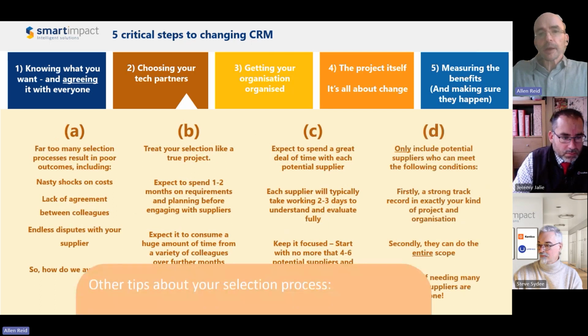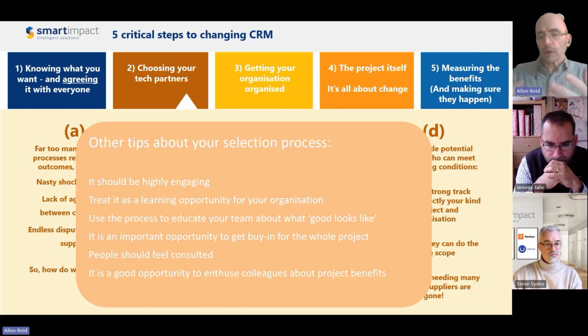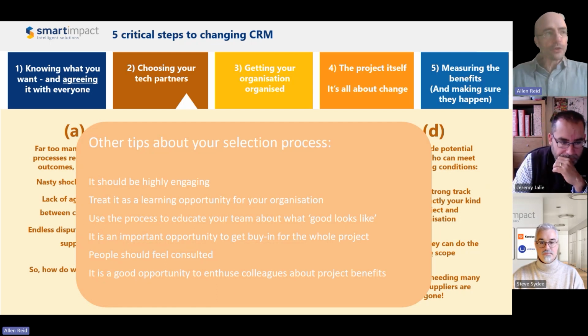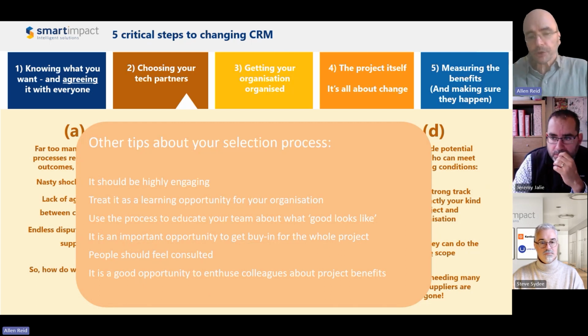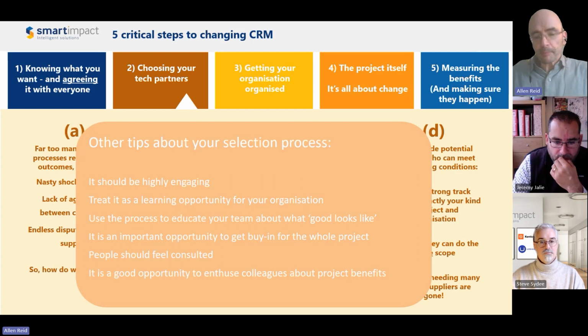Okay, and then when you are looking at your selection process, another really common mistake that people make is they look at it as something that only the IT team are doing, or only a small number of colleagues are doing. It actually is vital that you look at it as a learning exercise. It should be entertaining and interesting for your colleagues. It might be the first time they've learned about modern solutions in the market for 20 years. So take the opportunity to get people a bit excited, to get people a bit positive about the project, because there's a lot of hard work coming.